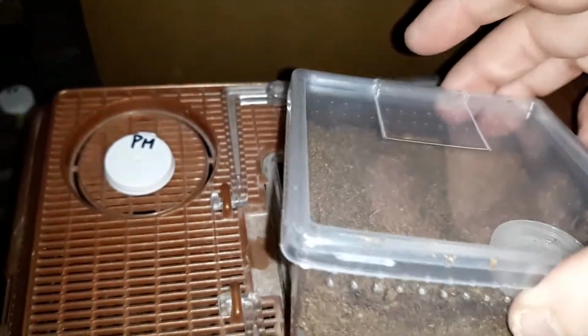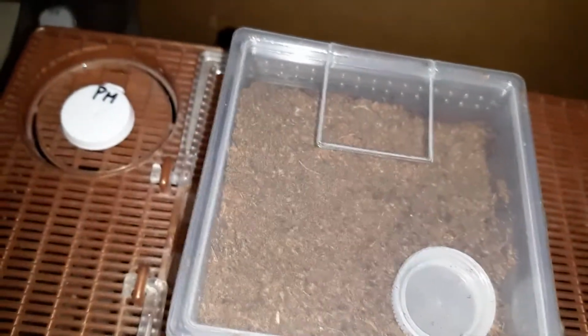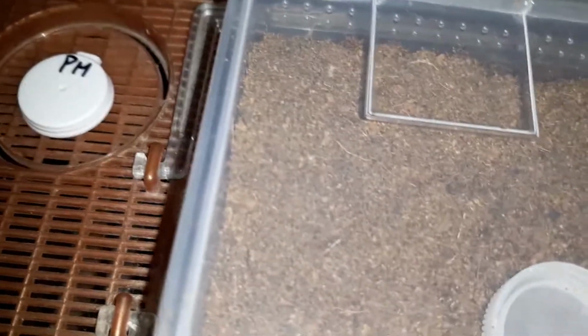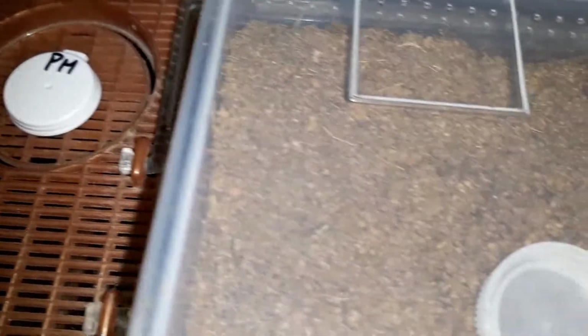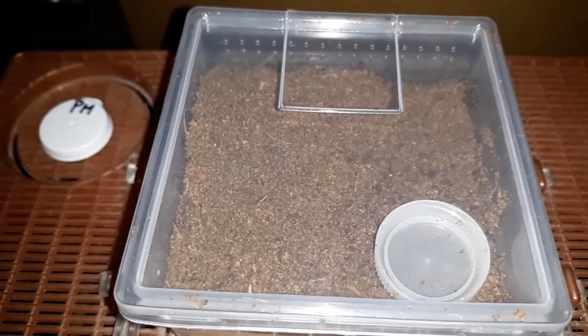So it would have dug a burrow and webbed it and stuff. So I'm just going to put maimed prey in there and some water and see if it'll come out later and eat the prey. All right, we'll move on to another one.